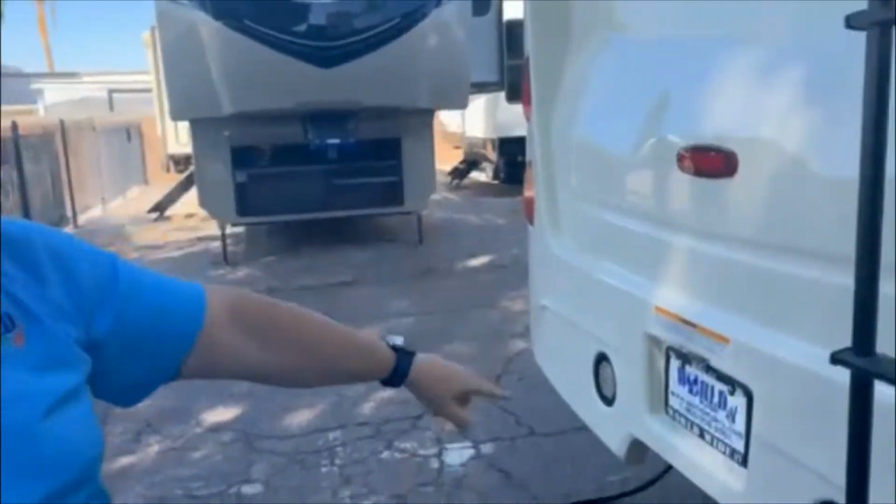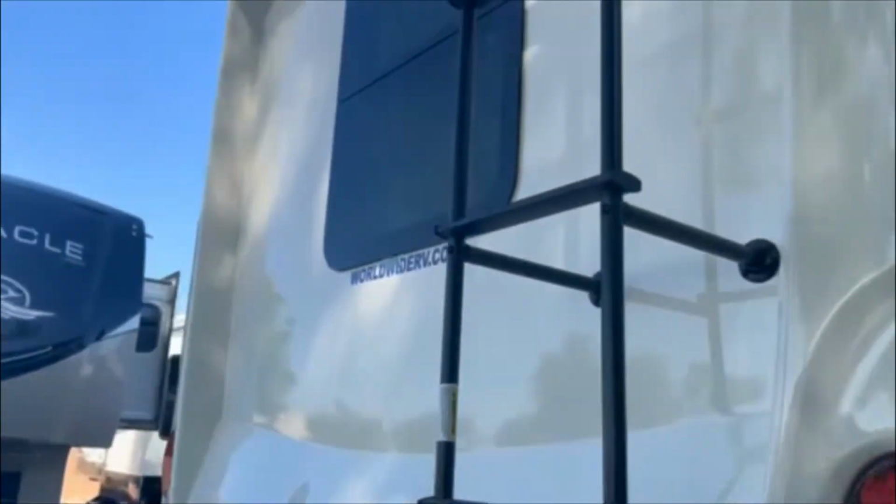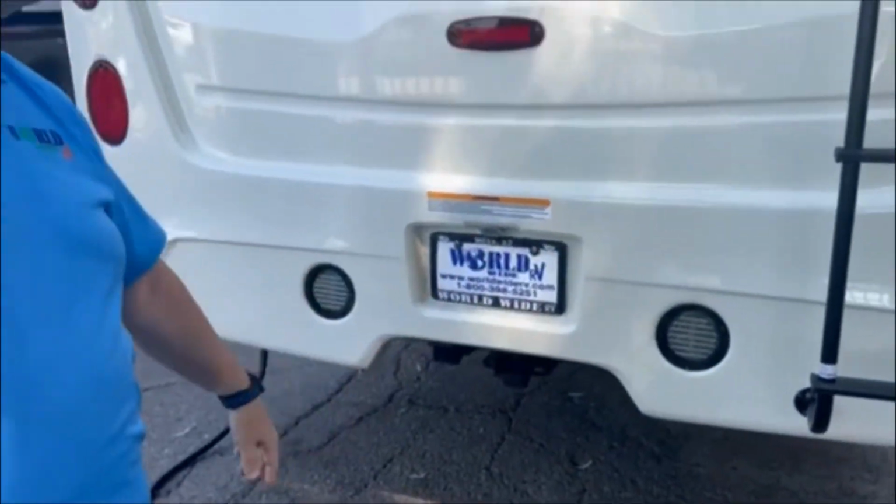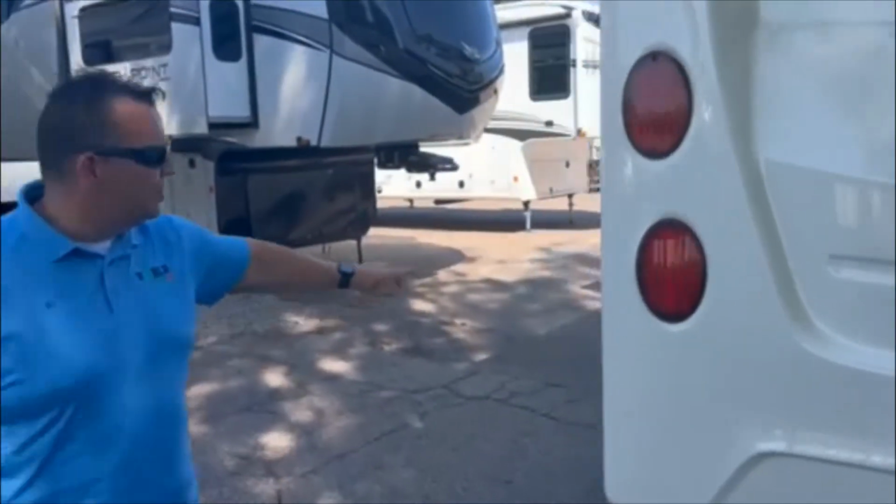Jayco does give you side and rear view cameras. And then of course you have the 5,000 pound hitch, so you can tow behind you. And as you can see, more storage along the back side.